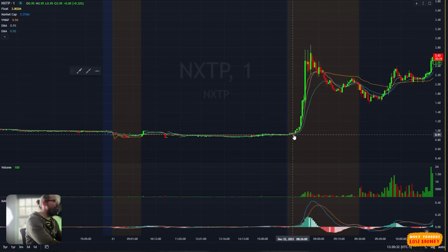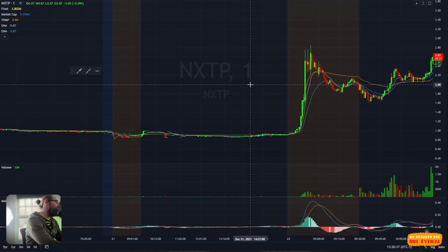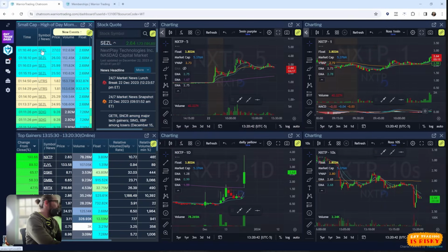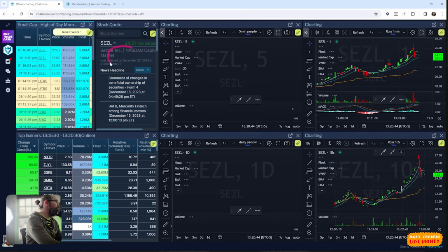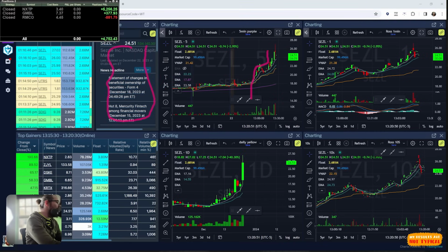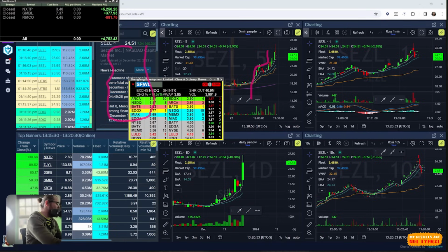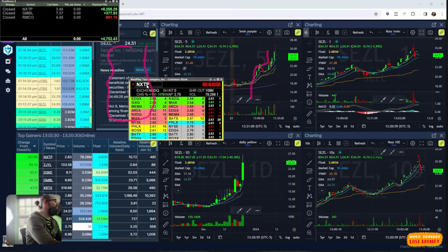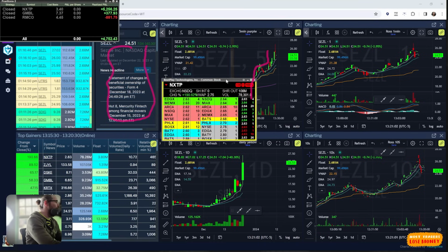All right, so it starts popping up right here, and as it's popping up, it's hitting my scanner. My workflow when I am trading these types of stocks is I click on the stock on the scanner. As I click on it, the news populates right here. The chart opens, and if I like those two things, I go into my order entry, and that's where I type in the symbol. In this case, NXTP.